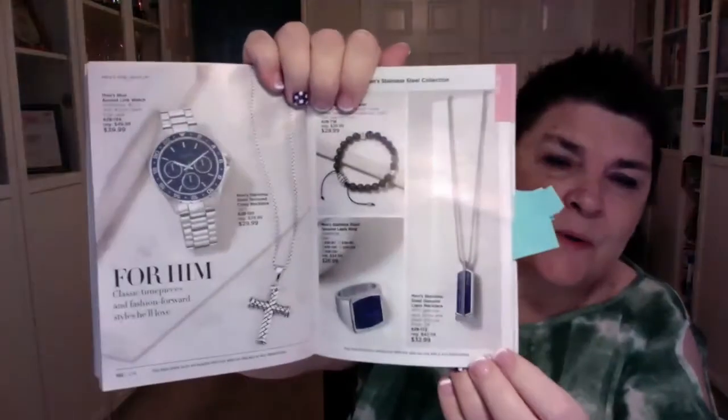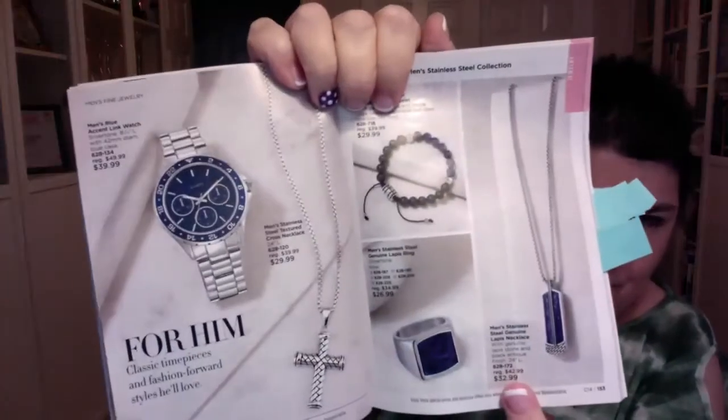We have so many neat things coming up for summer, and some more jewelry and stuff for men for Father's Day. So we have this really cool watch. We have a cross pendant. We have a bracelet, a ring, and look at this necklace. This is beautiful. Men's stainless steel genuine lapis necklace. Beautiful.